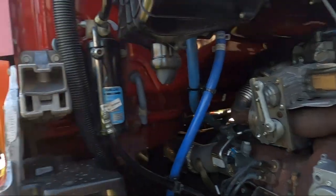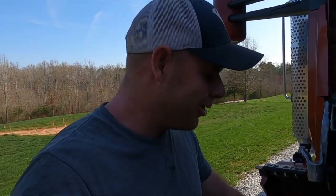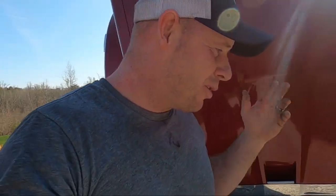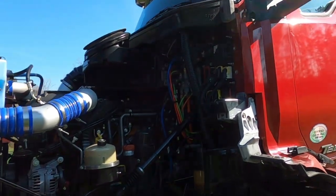Trying to remember the horsepower. I believe it's 455 horsepower. So, I mean, I wish I had more. We all do. But this will work. This will get us down the road. I'd love 600 horsepower or whatever, but this will work for us. I'm happy. I'm very happy.